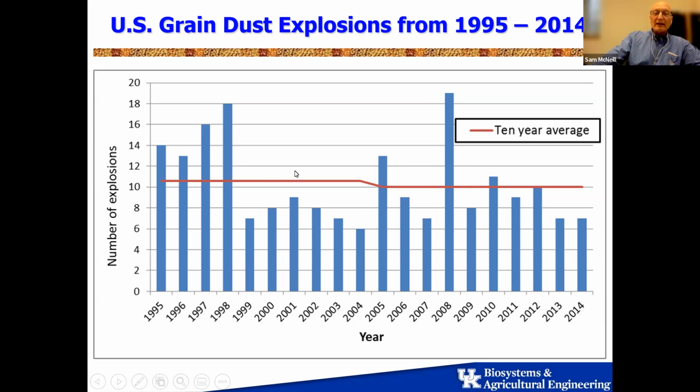We can see a wide range, anywhere from as few as 6 or 7 to as many as 19. And it's difficult to understand why there doesn't seem to be a real pattern here, but it's really random. But at the same time, these can be quite violent, and in some cases they have caused several deaths at the same site. There have been a few in Kentucky, but not many. But most of the occurrences actually are in the Midwestern states, where there are a lot of large grain handling systems and elevators.